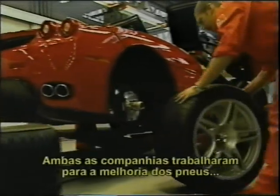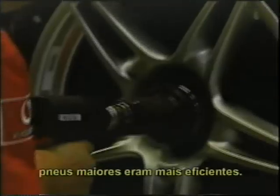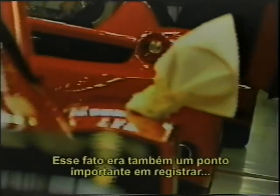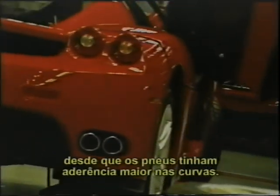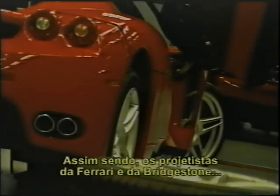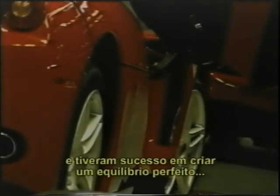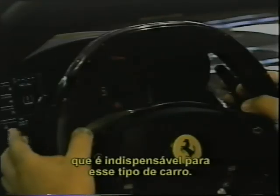Both companies worked towards tyre improvement, and as a result, we became aware that larger than normal tyres were more effective. This fact was also an important point in recording fast lap times, as the tyres enabled effective drift through corners. In this way, Ferrari and Bridgestone designers worked together through development and succeeded in creating the perfect balance that's indispensable for this type of car.